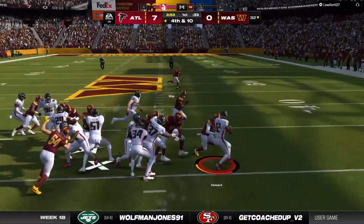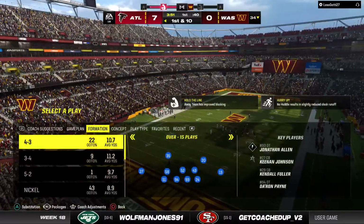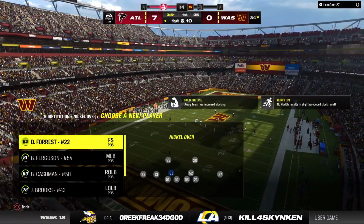Fielded at the 20. So a good punt there, but a very strong 14-yard return. And the Falcons will be taking over first and 10.